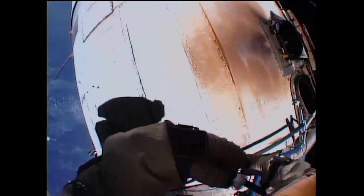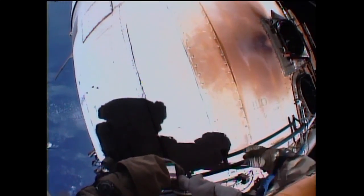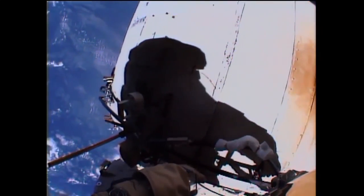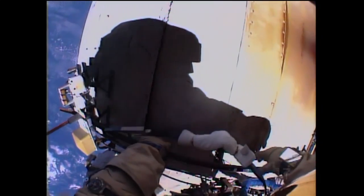I see the... Disabled some 2 hours ago, in advance of the spacewalkers getting out there. But you can see some areas of discoloration there. Those are in front of where those thrusters are and come from the thruster firings.